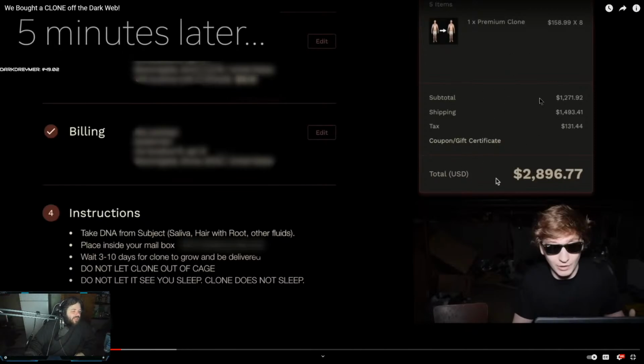Here's the fun bit. The subtotal is $1,271, but the shipping is like more expensive. Also, $131 tax going to the U.S. government, I'm assuming. Yeah, off the dark web. I like that. I like that concept.